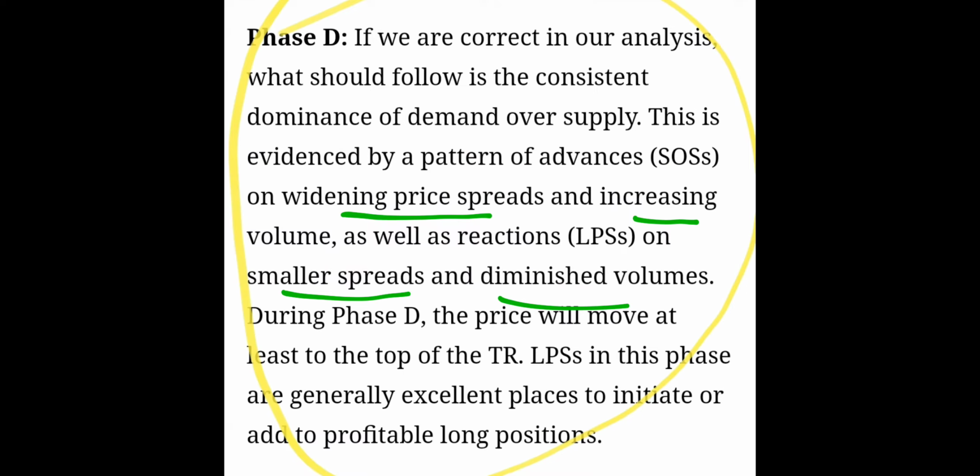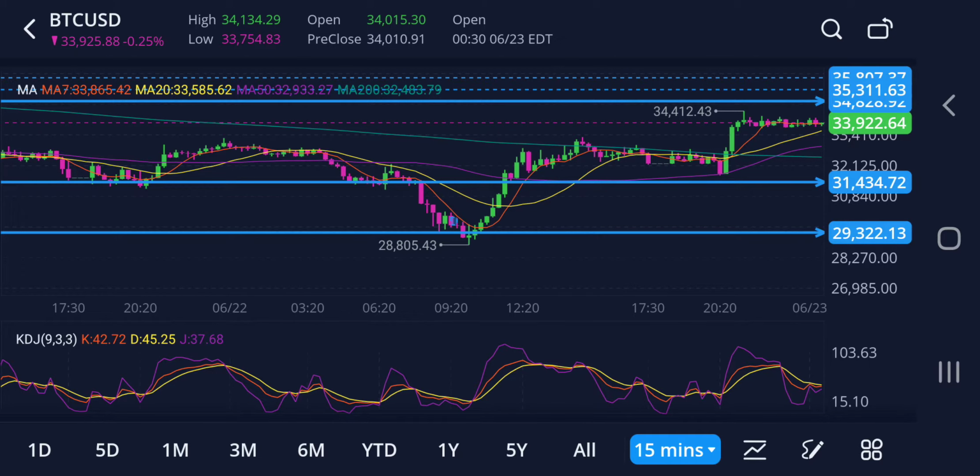All right, so let's start talking about what exactly the SOS and LPS mean. In phase D, after the spring, we're going to see price react to that spring. It's going to come out strongly. That was that 28.8K run up, I think it ran up to 32.8 before it came back about by 500. All right, right here, that's our SOS coming out off the spring.